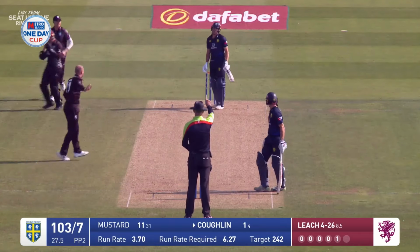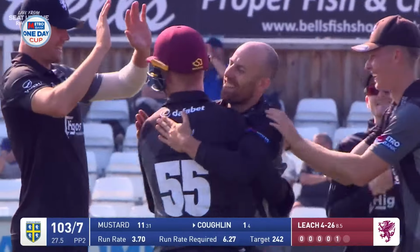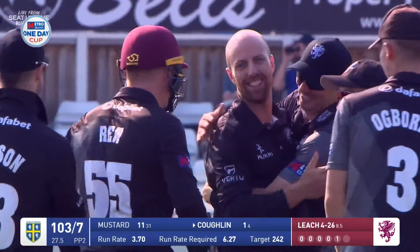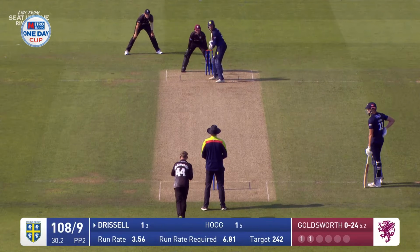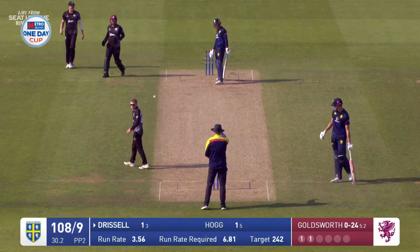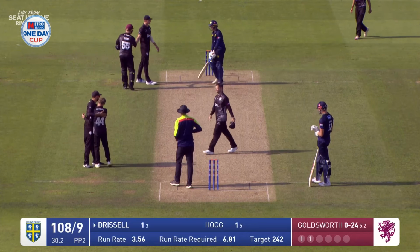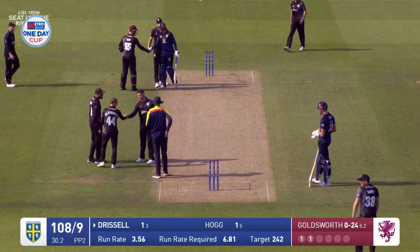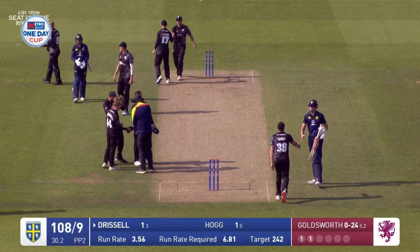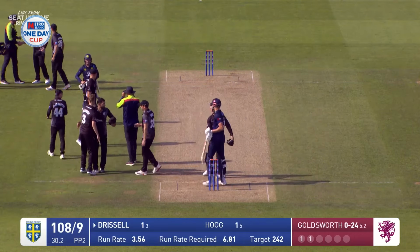Oh, and I think Leach might have his 5th wicket. Paul Coughlin looks back, and he's going to have to walk back. And Jack Leach has taken the outside edge. James Rue has taken the catch, standing up. Oh, under edge, is that the way to finish the game? Yes, it is. It's being given. Lucas Goldsworthy looks away, almost embarrassed at having taken a wicket that way. James Rue has picked up 3 catches at the back end, and Durham have been dismissed here for 107, which gives Somerset the victory.